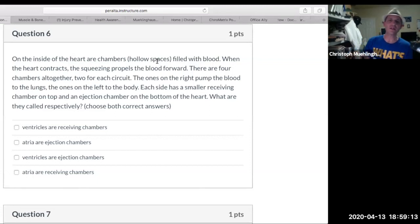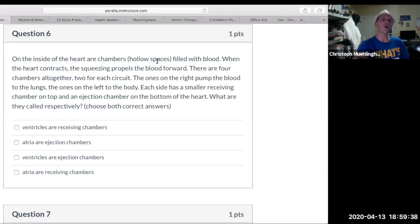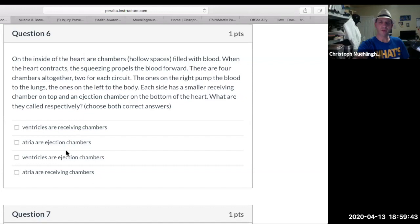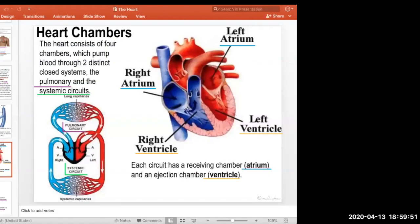All right. Number six: on the inside of the heart are chambers, which are hollow spaces that are filled with blood. When the heart contracts, the squeezing propels the blood forward. There are four chambers altogether, two for each circuit. The ones on the right pump the blood into the lungs, the ones on the left to the body. Each side has a smaller receiving chamber on top and an ejection chamber at the bottom of the heart. What are they called, respectively? So the ventricles are ejections? Yeah. And the atria are receiving? Yes. Good, very good.